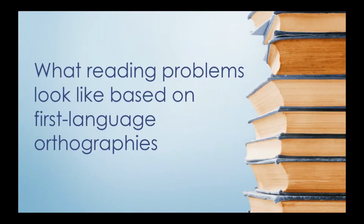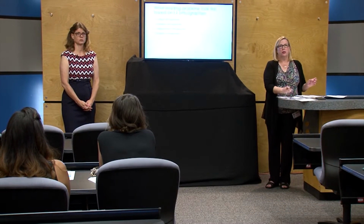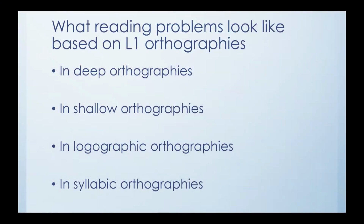All right. We talked about the difference in the writing systems for EL students. So what do those problems look like if they are dyslexic? Okay, so if you're somebody who has difficulty in a first language with a deep orthography, like English, that's kind of like what Joanne was explaining. You want to go ahead?